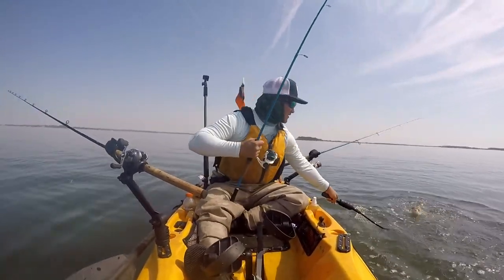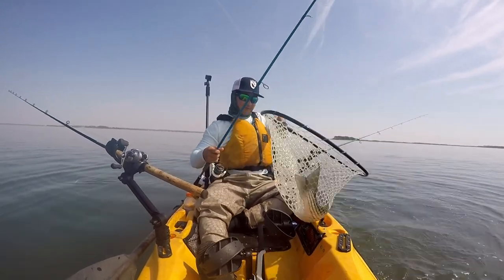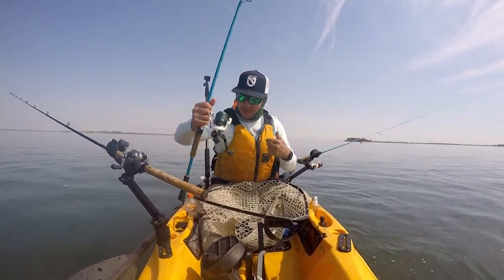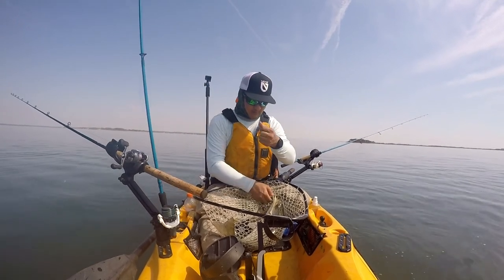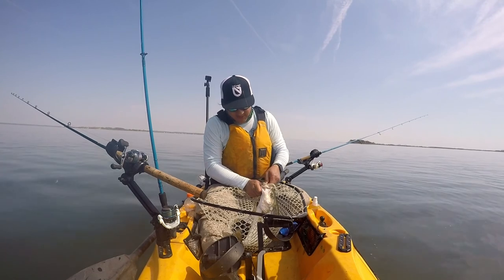This might be bigger. They like the 5-inch. Yeah. Oh, actually, no, that's probably close to the first one. Yeah, it's close to the first one. How big of a jig head are you using? It's about an 1/8. 1/8 ounce? Yeah, it's really light.